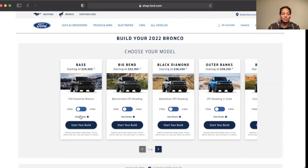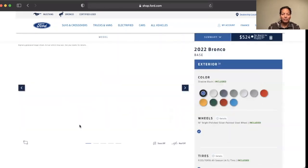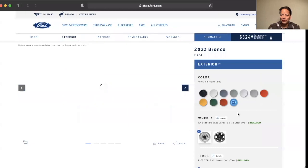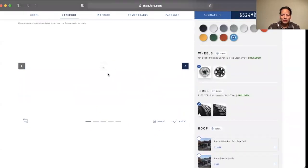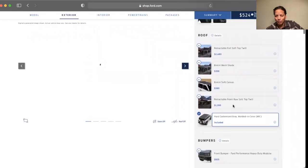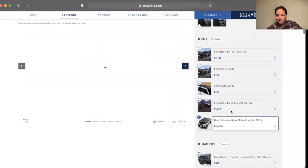So I'm going to do the base, the least expensive, very similar to my build. I cannot get Antimatter Blue, unfortunately, so I'm going to have to pick a different color. I'll go with a different blue. It's thinking here, so I'll just let it do that. It might take a little while to render. I'm more interested in the price right now.